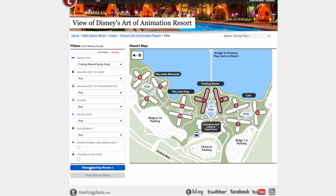This is a way to usually kind of get on the waiting list for Finding Nemo at a little bit of a discounted price, but you're guaranteed a suite. But if there's no rooms available in the Finding Nemo, then you might end up in Lion King or Cars. So that's the only time I would say you pretty much can request a room anywhere.